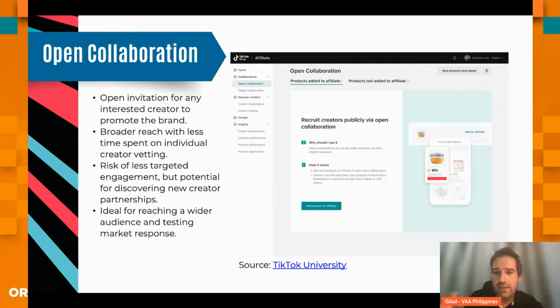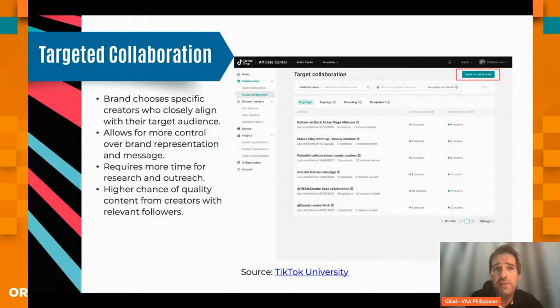And then you're going to send them a sample and start to work with them in a collaboration. That's the first option. The second option is called targeted collaboration. Here it's actually you that's doing the job of finding the right person. You can decide exactly what you're looking for, the ages. There are many criteria of how to decide exactly who is the right person to represent you, or the right creator to represent you. And then you can invite them to collaborate with you.